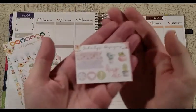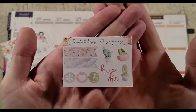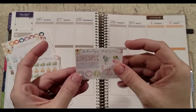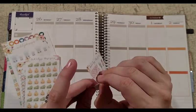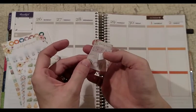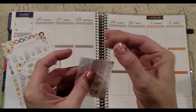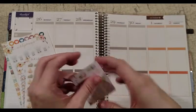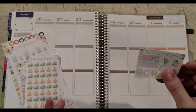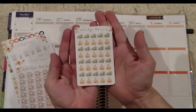First up, she included this really cute sampler. And everything is on matte permanent paper, and I mean, it is like sticky. So definitely, whenever you put Sahily's Designs stickers down, make sure they are in the right spot.